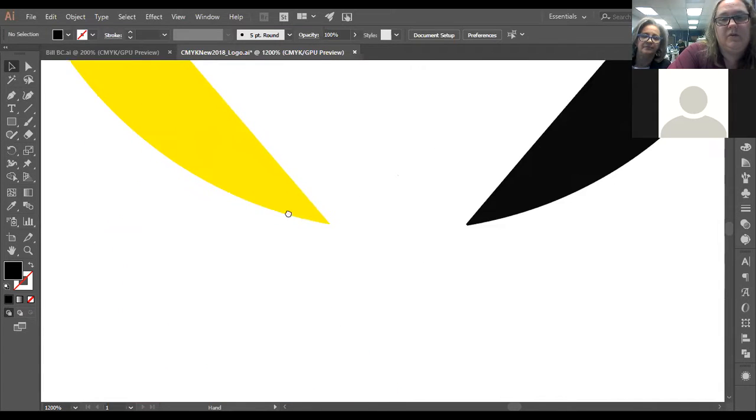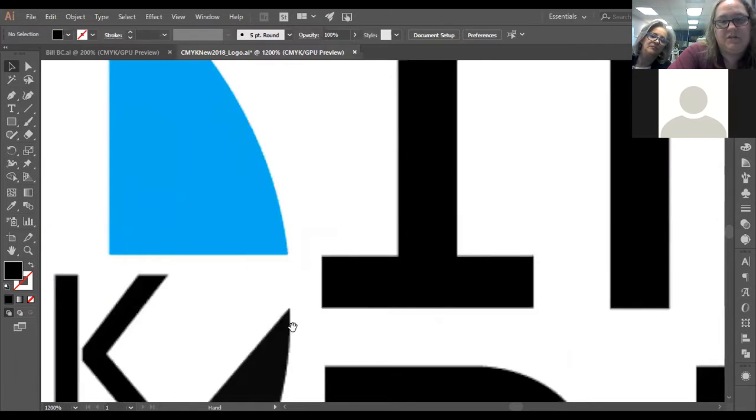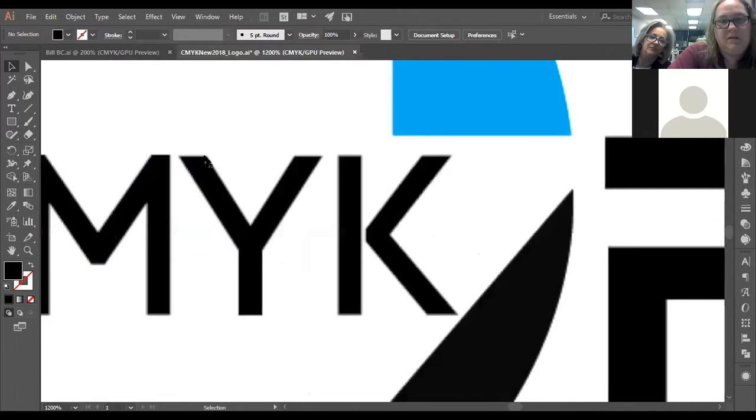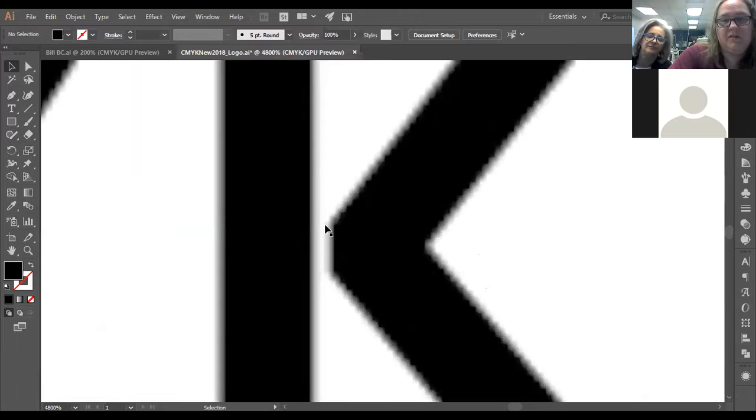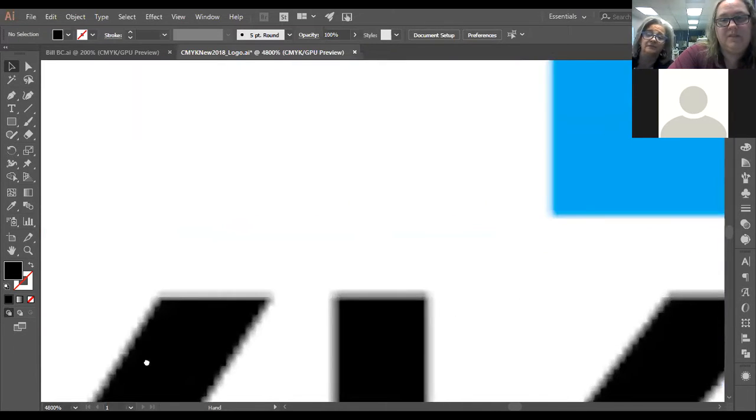Inversely, if I go down to where the raster image is, you can see it's losing that crispness. You can actually see where the pixels are. If you go in even further, it gets even worse. Mandy's thinking of food already. Yes.